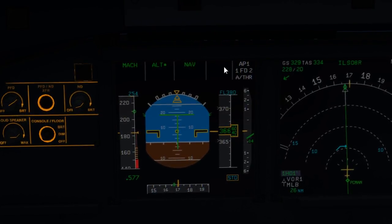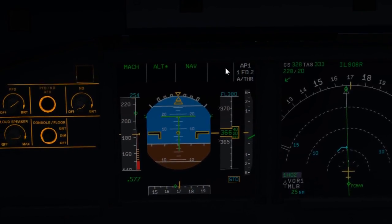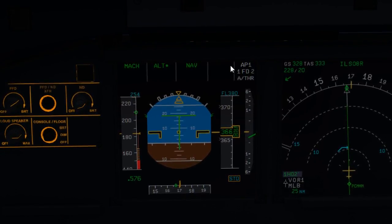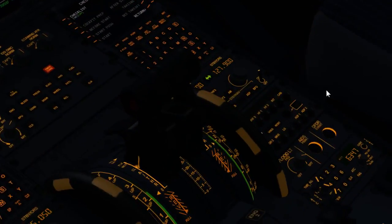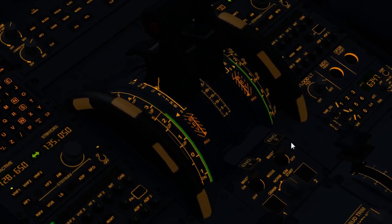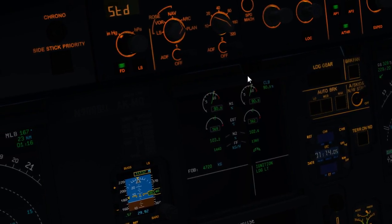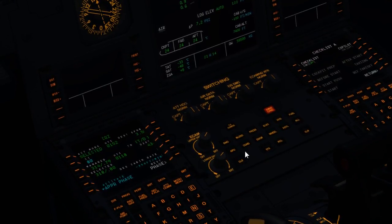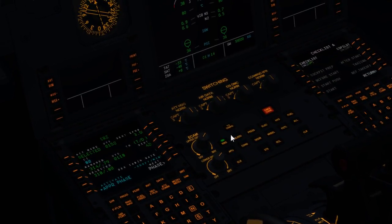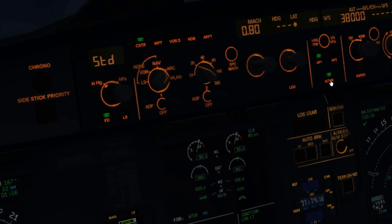Miami Center, Delta 536. Delta 536, Miami Center. Miami Center, Delta 536. Do we have any traffic possibly to our 8 or 9 o'clock? Delta 536, yes sir, you have some traffic to you at 9 o'clock, at 12,000 feet. If you have traffic that's close to you, I will let you know. Roger, we spotted some traffic, but I think we're past them right now.